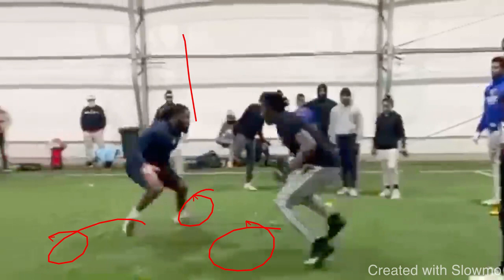So you could build off the same off a split release. You could do the same thing off of just a quick little 1 jab speed release, maybe worked into a wide step. It all builds. So that's the second thing that comes into play when you want to be a D1 guy is, can you make your stuff look the same off the line?